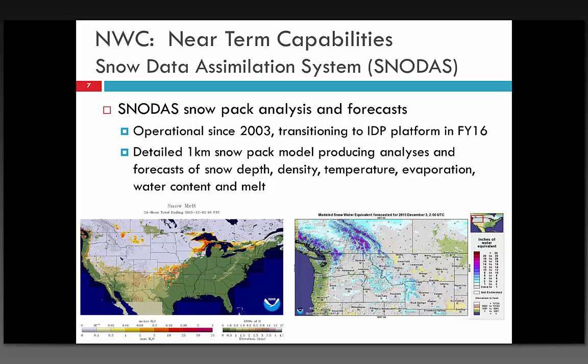And the reason that's important, especially out west, is that a lot of the water supply out there is snow melt driven. So they really need to have a good handle on what the snow holdings are of the mountains, basically. And there are other applications as well, and this system tries to serve those.